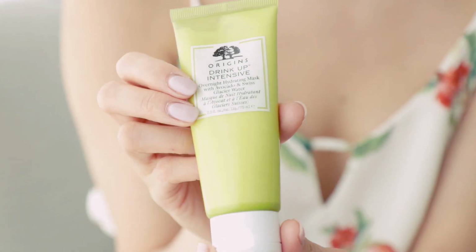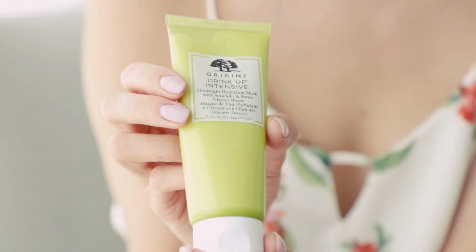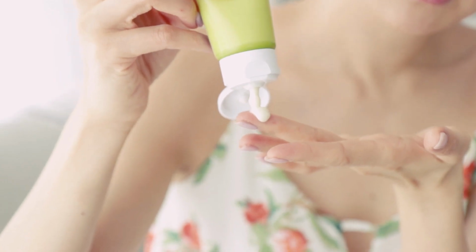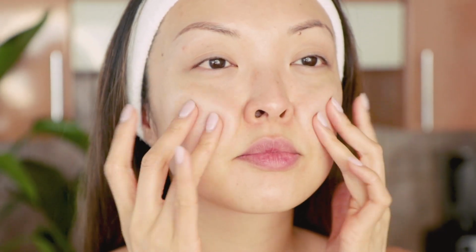One of my best tips for dry and dehydrated skin is using an overnight mask. This Origins Drink Up Intensive Overnight Hydrating Mask with avocado and Swiss glacial water is what I've been using overnight to wake up with smooth and hydrated skin. I lightly tap a small amount of this all over the face and leave on until the morning and wipe clean.